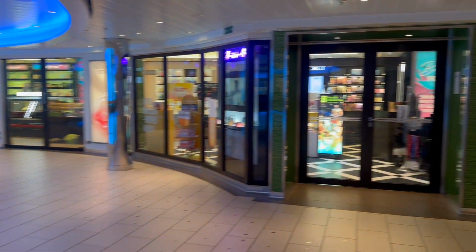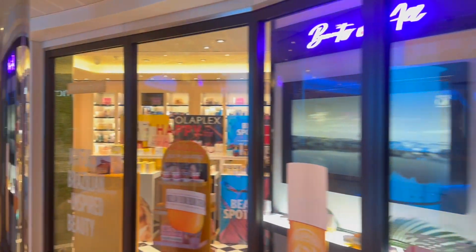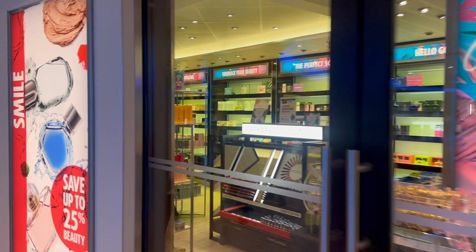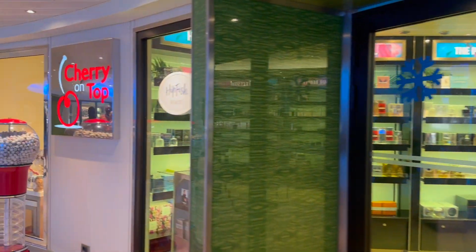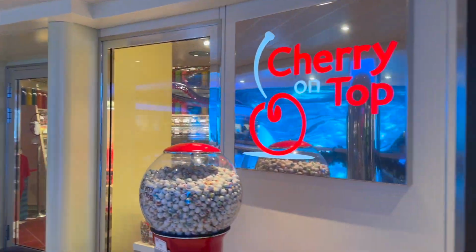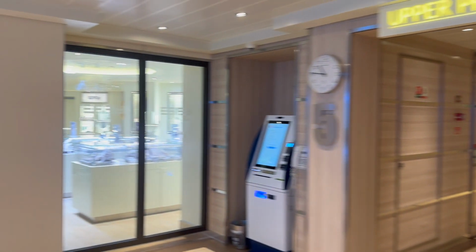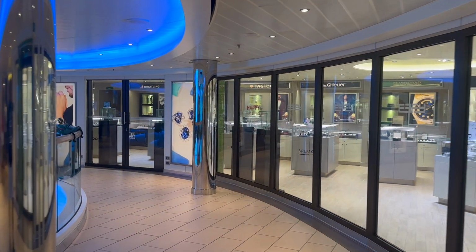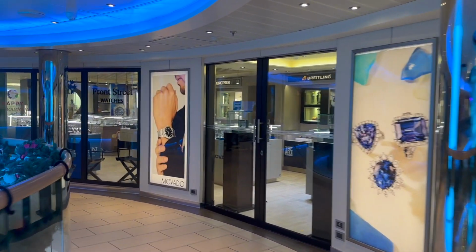Here's more of the shops. So I'm on deck 5 now. Went up 1. Trying not to get strangers in the video as much as possible, which is why I was aiming at the wall just then.